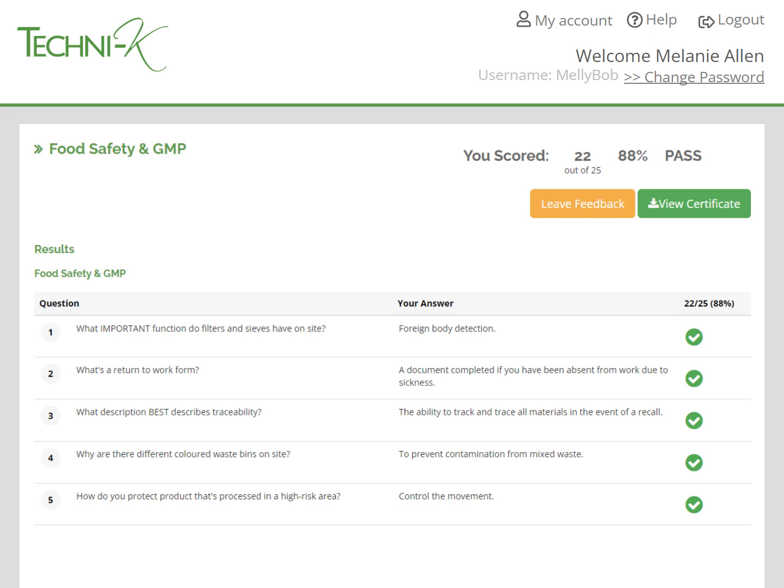However, each time they fail, it will be logged on the system, so that the administrator can see that they're struggling. When they do the test again, the system will pick another 25 questions at random from each of the learning outcomes. This means it's unlikely that they'll get the same questions twice, and so, they can't learn to pass the test, they have to have understood what they've been taught.